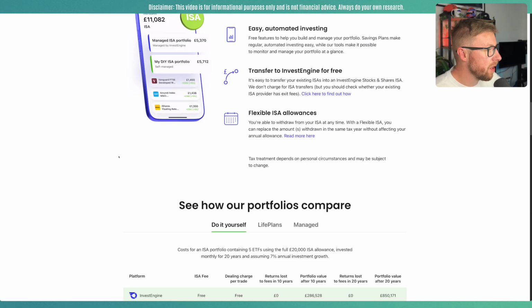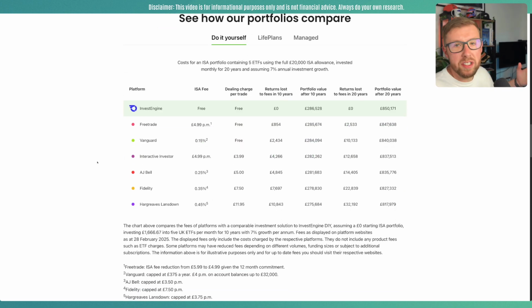But let's be honest here. Let's talk about the obvious in the room. We're going to see a lot more of these little charts, right, where they are comparing many different things. And I do not like the fact of sums and values, but you can kind of see the difference.